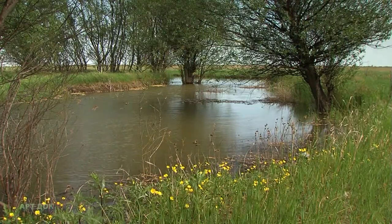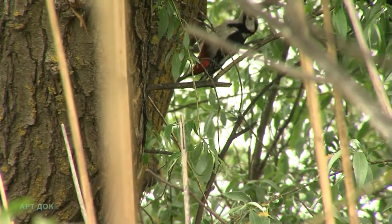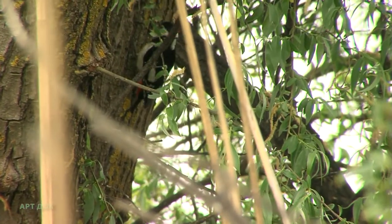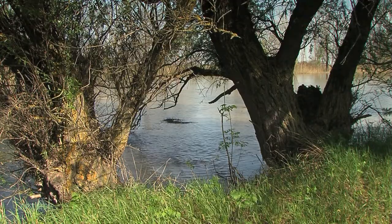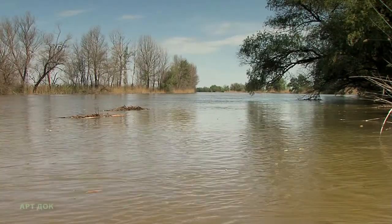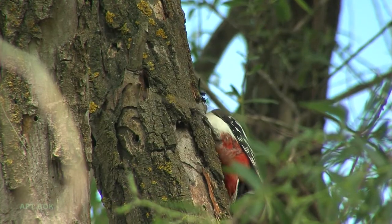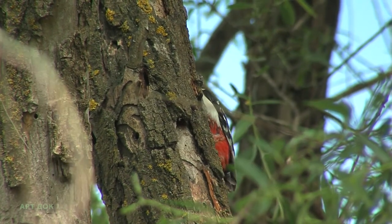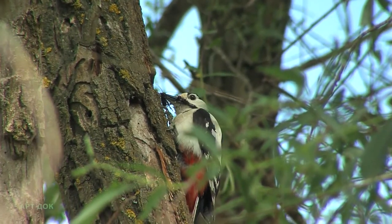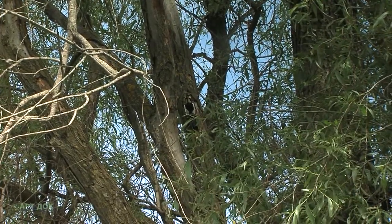The great spotted woodpecker makes its nest in the willow thickets. The soft and pliable wood is perfect for building a cozy home. The male of the species picks the spot for the nest. It can't be too rotten or too moist. Each breeding pair establishes its own territory for feeding and foraging that it defends from other woodpeckers. This feeding ground can be as big as 15 hectares.